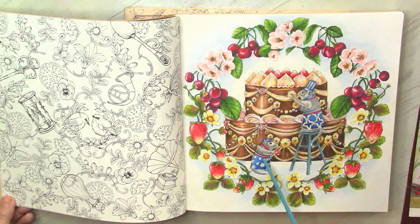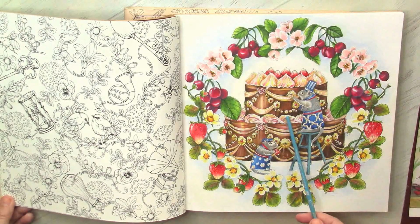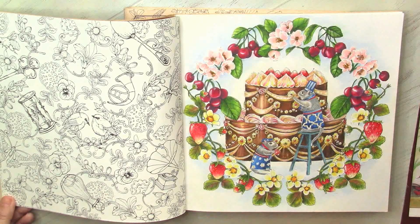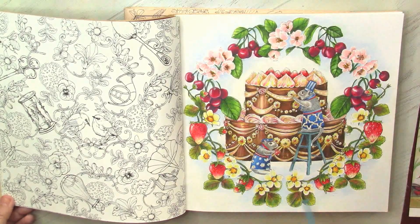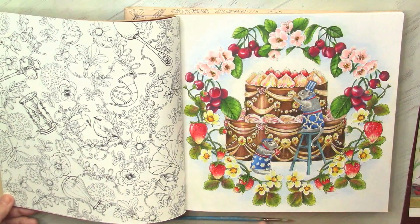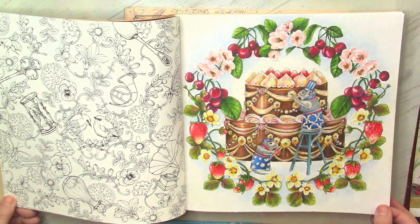I was afraid that because of the very ornamental wreath and ornamental cake, those cute mice cooks would be lost. But when I used this blue, which is a nice contrast to all other colors on this page, they immediately became the focal point of the page, so it worked quite well.